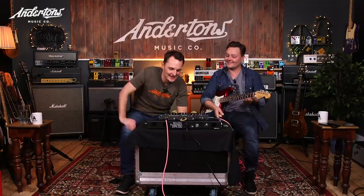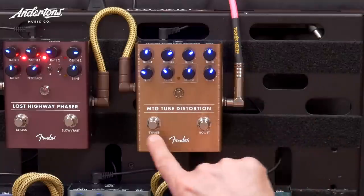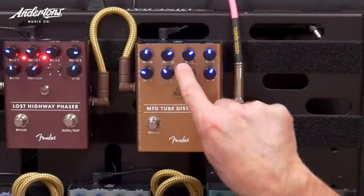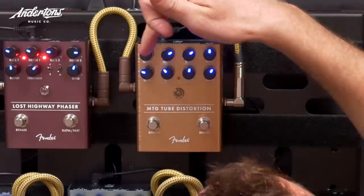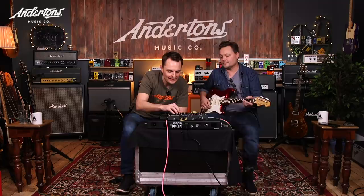Like this one. Fine. Let's go tube distortion. Yeah, the MTG. Again, we've got on and off, we've got a boost control, which is these two controls here. We've got some EQ, treble, middle, bass. Tight. We've got the, who was that? Austin Powers.